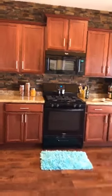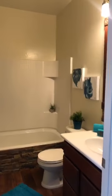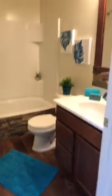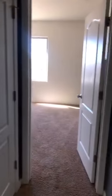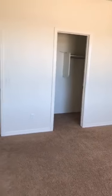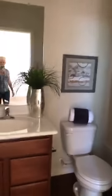The carpet is in good shape. Like I said, this house is only 2 years old, and it's already gained over $20,000 in equity. Isn't that crazy? And then here's the laundry room. This is a perfect size house in my opinion for a small family, a growing family, or maybe even a couple with older kids. We're getting this window replaced this week, so I'm happy about that. There's a walk-in closet, and here's the master bath.